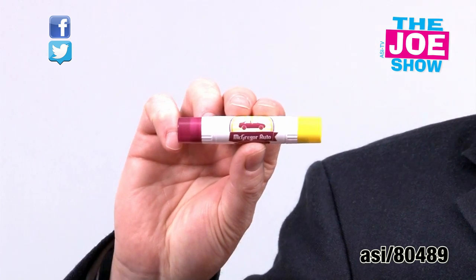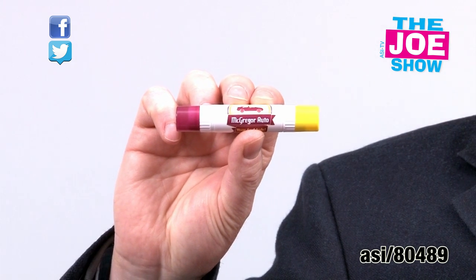I'll show you the next product here. I got three versions of it. Okay, this is lip balm, and you're going to see that there's lip balm on both ends. Two different flavors on each of these. So you can use one side if you want a strawberry. If you want a mint on the other side, you can use that. Or you can combine them, use them together to get a unique blending of flavors.